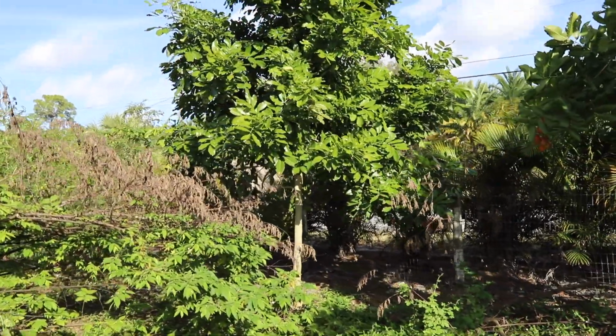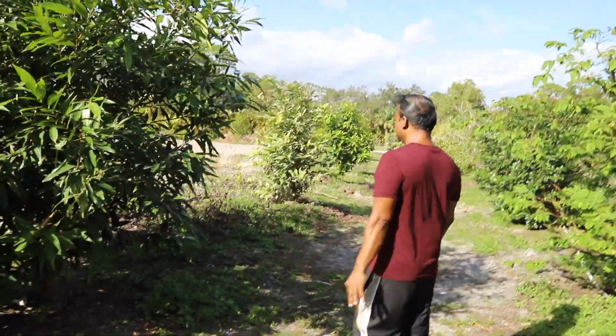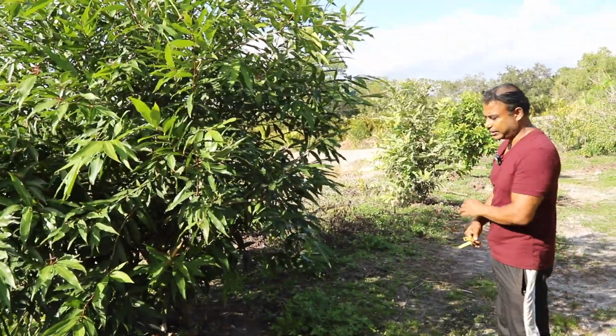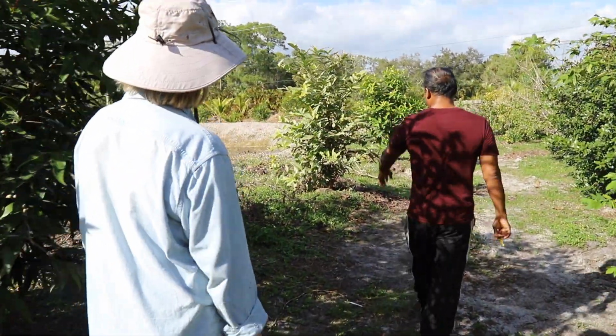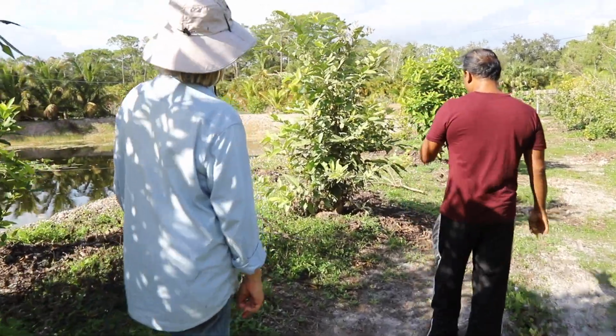But they're all healthy. This is a rose apple. Did not fruit, but it should next year. Again, all my trees, I planted 2.5 years ago, so they've got some time. That's a variegated wax jambu, makes pink kind of fruit. It's okay, decent tasting.